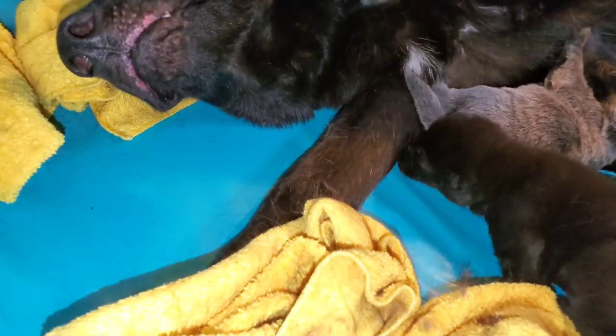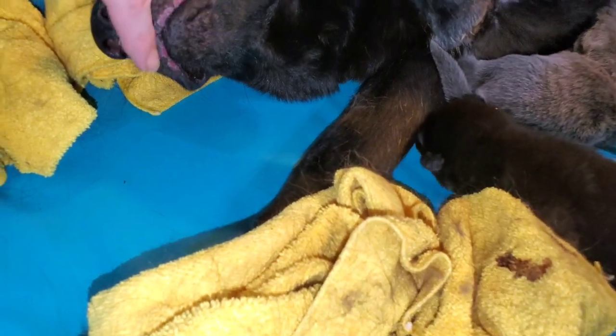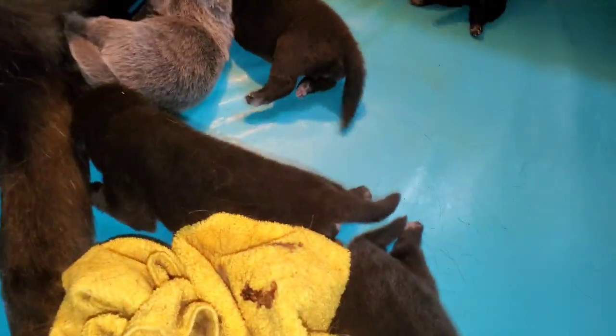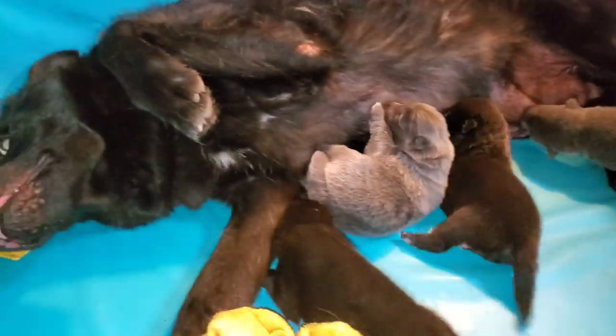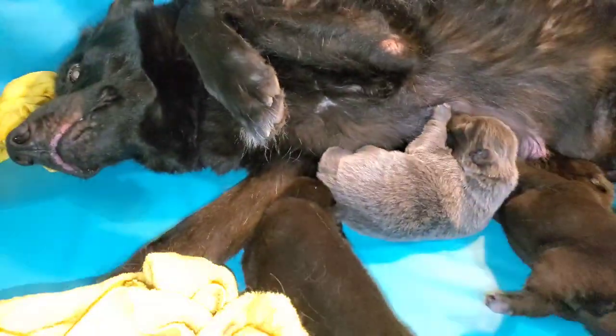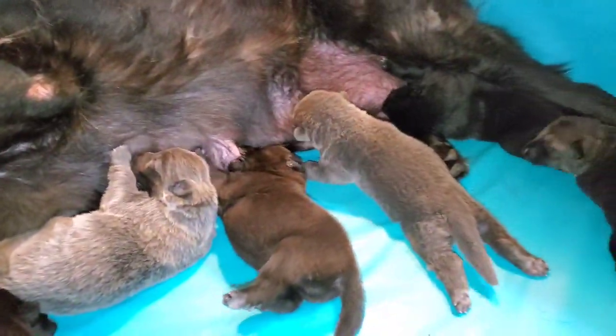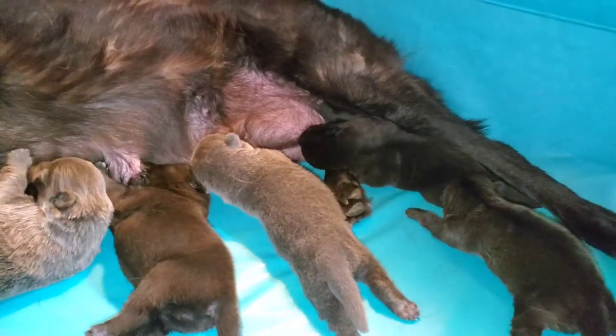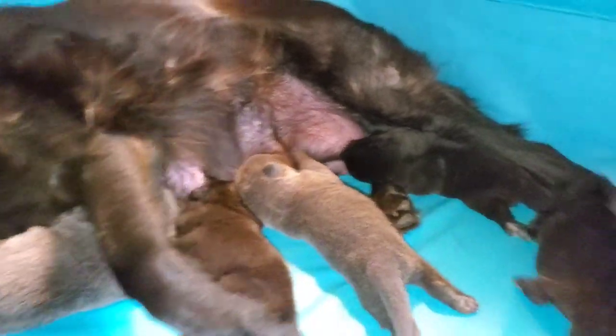Now that little bit of pink you see around her mouth there, all females get that. That's a urine scald, and she gets that from cleaning the puppies. And that happens to all females. Looks like she has some pink lipstick on. But yeah, because she has to lick and stimulate them to go potty for the first week or two, that's something that happens.